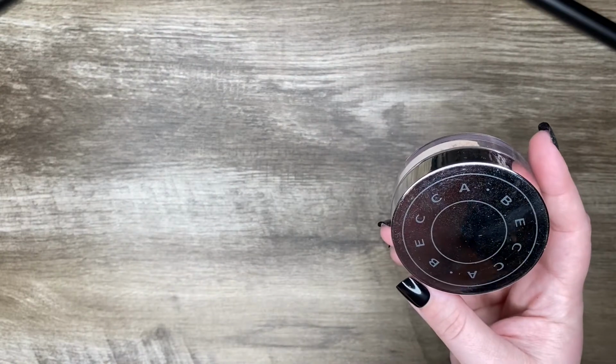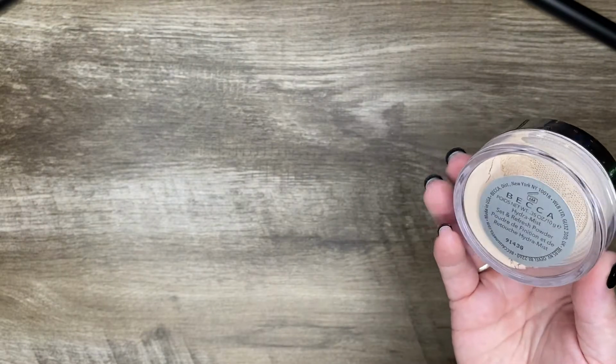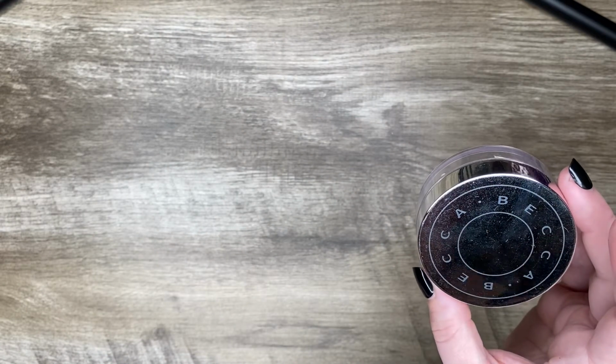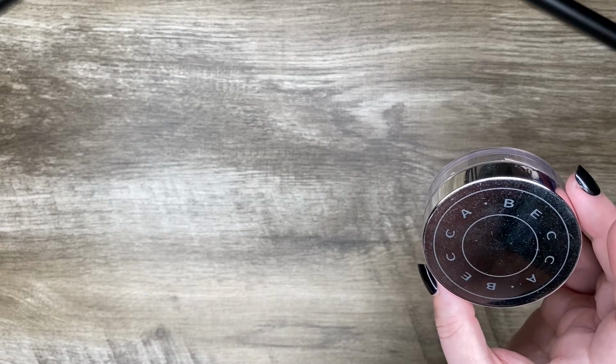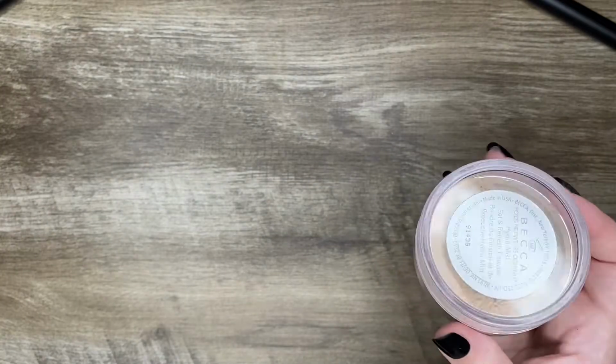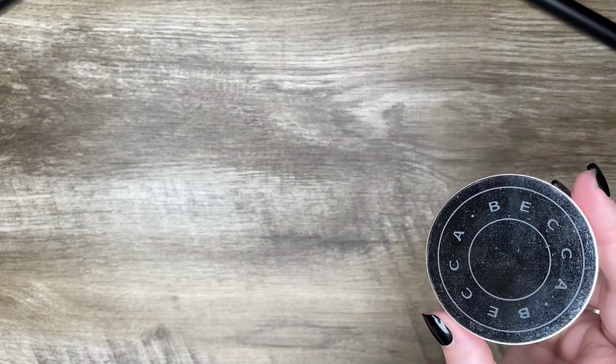Last is the Becca Cosmetics Hydro Mist Set and Refresh Powder. This is such a unique powder. It has this liquidy, wet, cold feeling when it goes on your face and then smooths out into a powder. It's not even like a liquid, it's just a powder, but it feels like a cooling liquid when you're putting it on your face. It's very interesting.